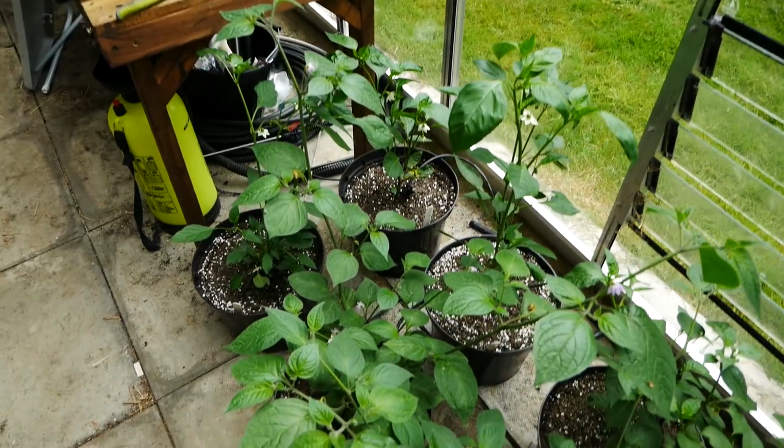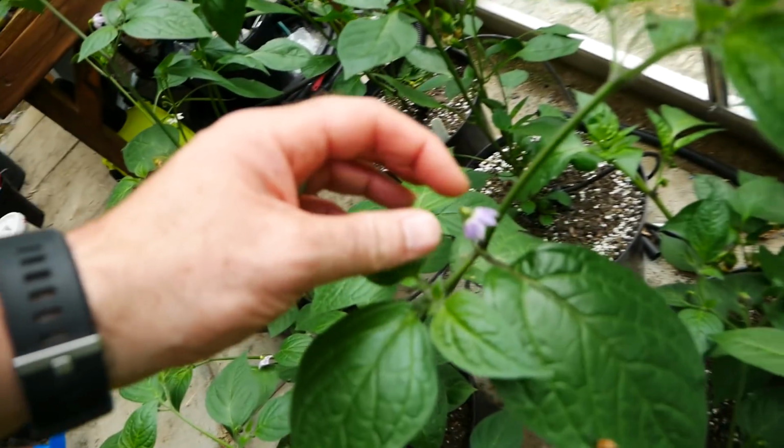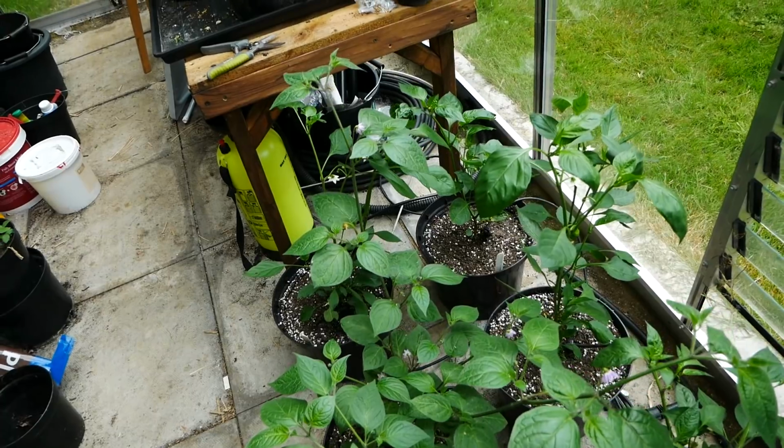So these down here are, well, I love growing these purely because of these beautiful flowers, the lovely purple flowers. They are beautiful. So these are the pubescence plants. They tend to have the purple flowers.